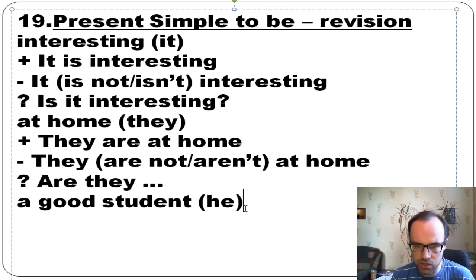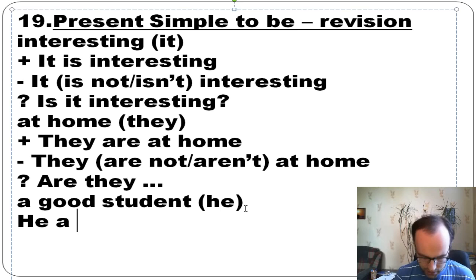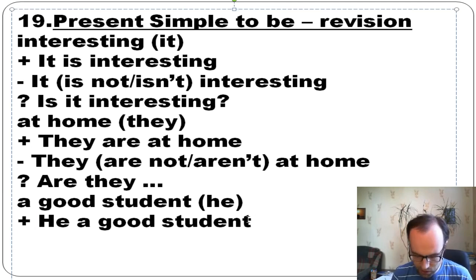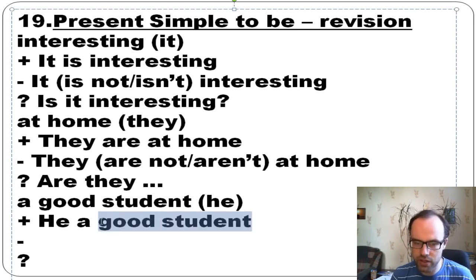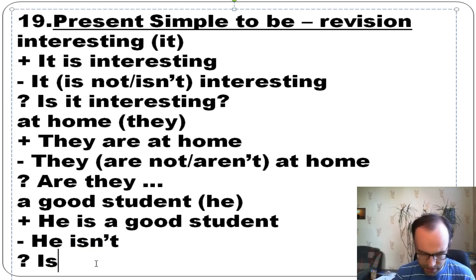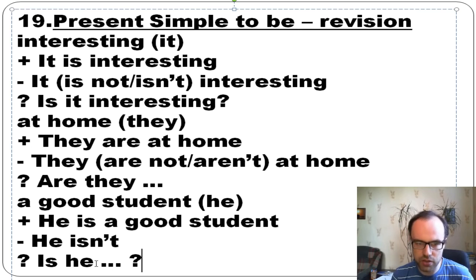So, a good student, he. So "he a good student", right or not? Not. Why? We don't have a verb. So we need to use the form of to be. So what is it? Am, is, or are? He, she, it, they. So it's he, and we say he is. Yeah? He is a good student. He isn't a good student. And is he a good student?